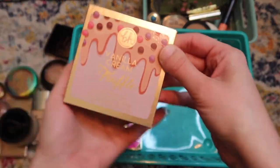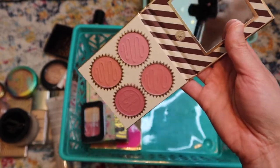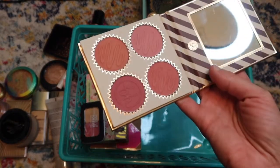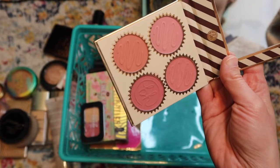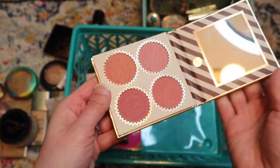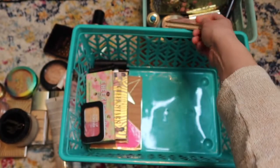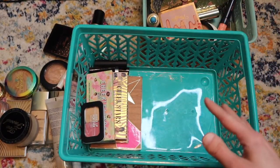I am so excited to use it. I only swatched it in that video. I haven't actually applied it on my face, so I can't wait. As I know some of you have mentioned this is like a wish list item or something you're interested in, so I definitely want to use it and report back next week. I'll report back on all these products to let you know how I feel about them.